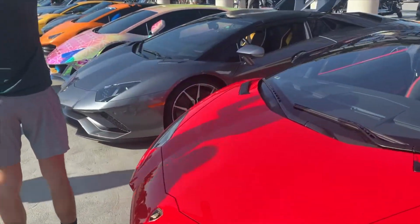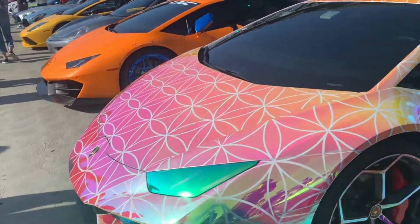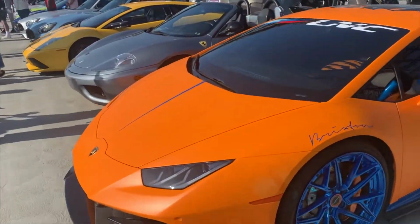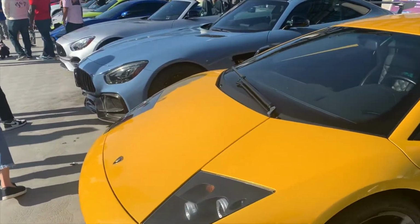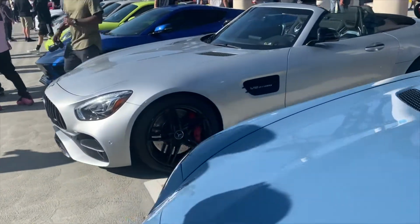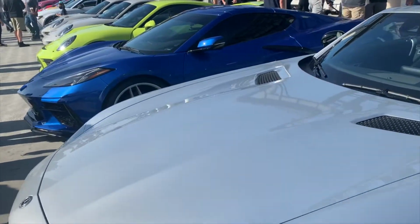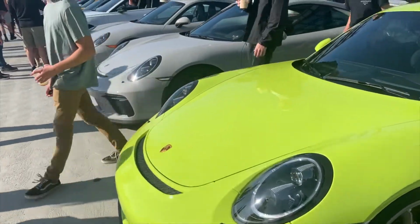Ton of Lambos through here. All the way through, rolling through. Look at that wrap on that one. It's also on the wheels too, which is interesting. Another one, Paul's Ferrari, another Lambo. Nice looking AMG there. That blue's very, very nice. Another one. Another C8, nice Porsche in that green.